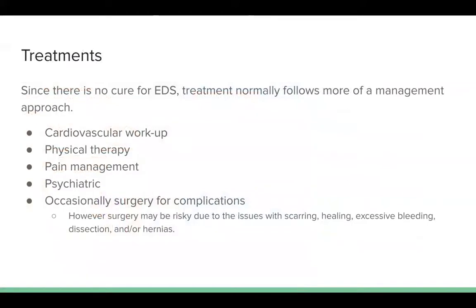There is no cure for Ehlers-Danlos. Treatment normally follows more of a management approach. You can get your cardiac workouts, a lot of physical therapy and pain management. Psychiatric help is often prescribed, especially since there's the associated anxiety and depression and phobias, and obviously if you're in chronic pain or experience a traumatic injury.